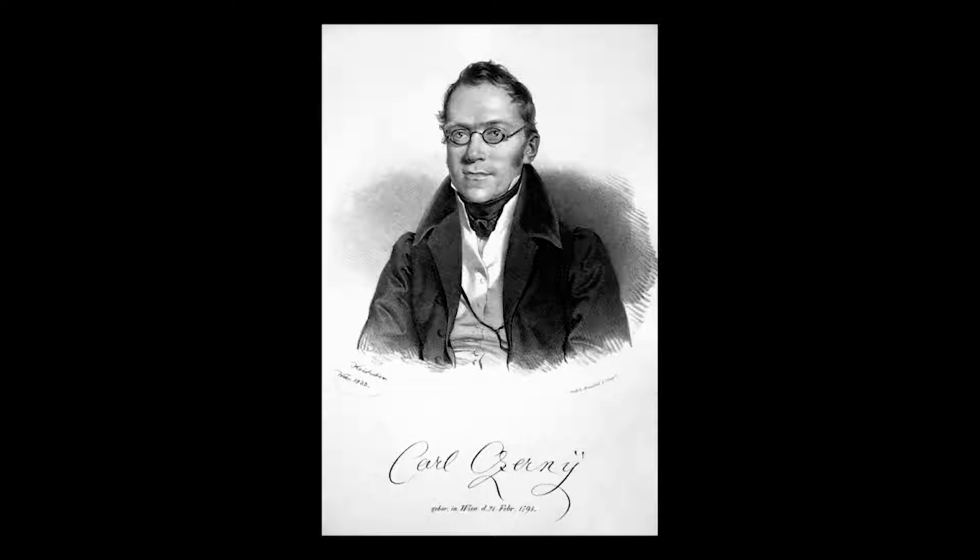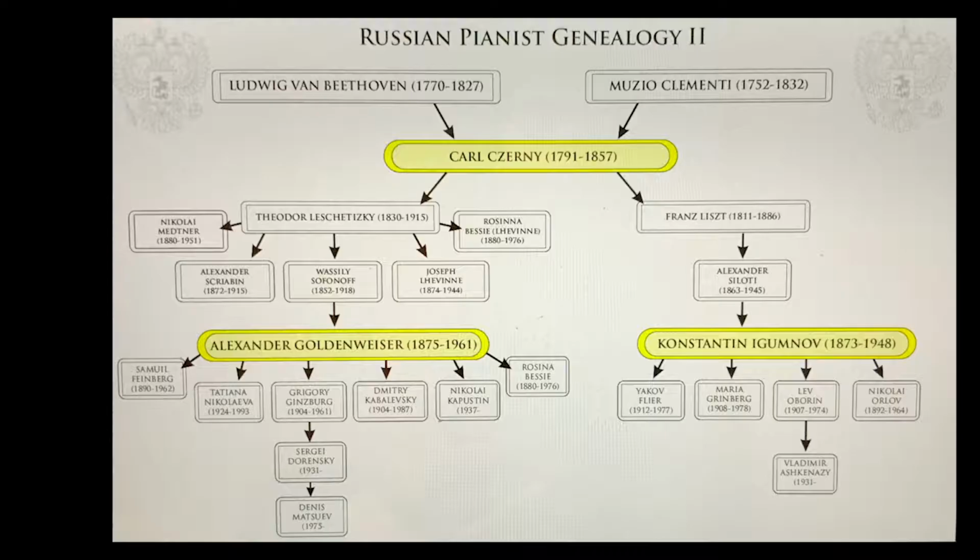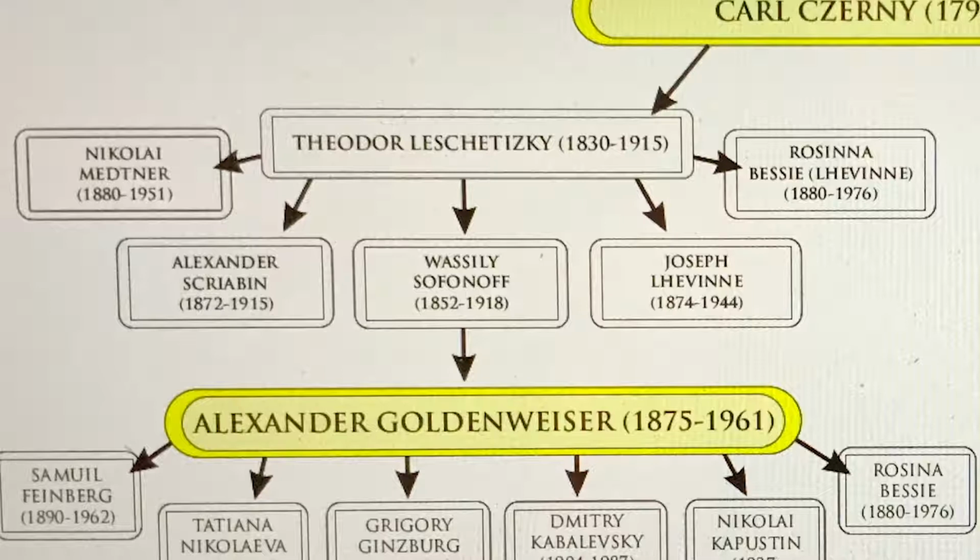Second source, Karl Czerny. Karl Czerny was a founder of modern piano technique. He was a pupil of Clementi and Beethoven. Czerny was a teacher of Liszt, Thalberg, Kullak, Heller, and Leschetizky. And Leschetizky taught at St. Petersburg Conservatory and passed on Czerny's legacy to many Russian pianists. And that includes Joseph and Rosina Levine, pianists in our today's discussion.